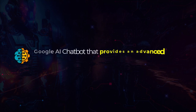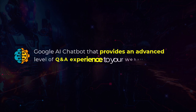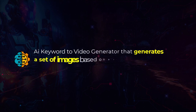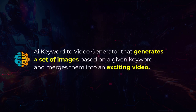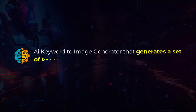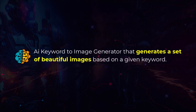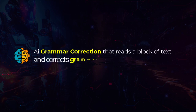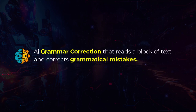Google AI chatbot that provides an advanced level of Q&A experience to your website visitors. AI keyword-to-video generator that generates a set of images based on a given keyword and merges them into an exciting video. AI keyword-to-image generator that generates a set of beautiful images based on a given keyword. AI grammar correction that reads a block of text and corrects grammatical mistakes.